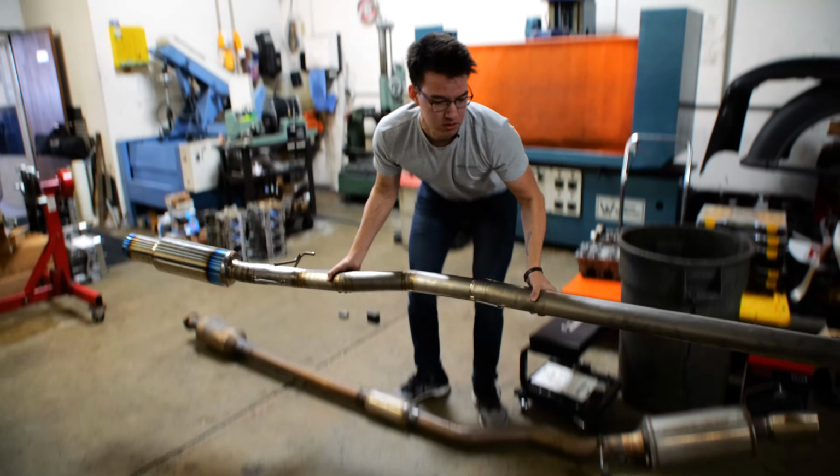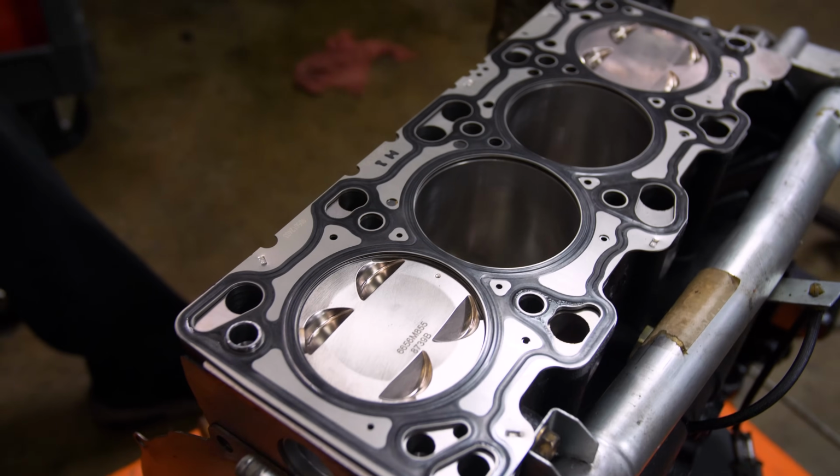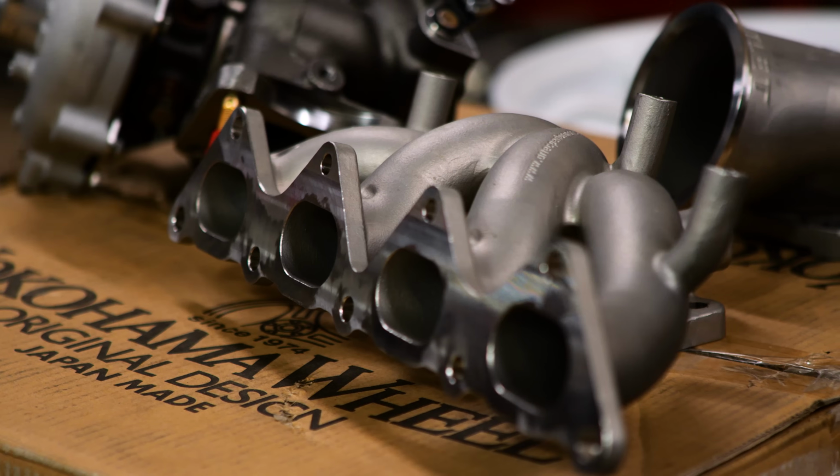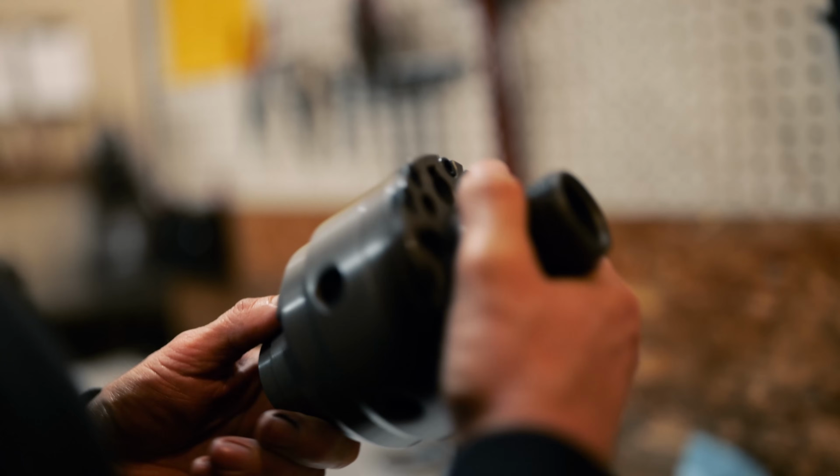I've been building my Evo 9 MR to compete in GridLife's Time Attack series for the past 2 years, but this season we're leaving no stone unturned in our pursuit of speed, horsepower, handling, weight reduction.